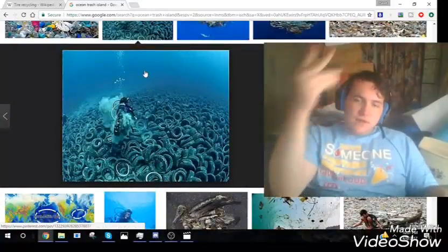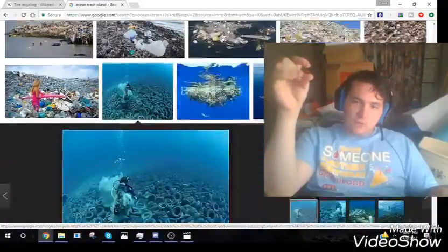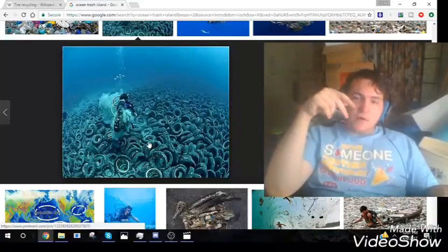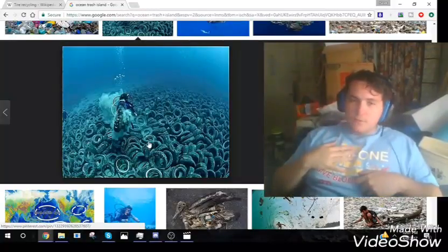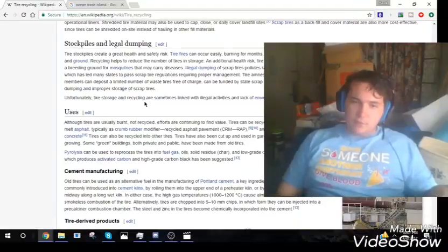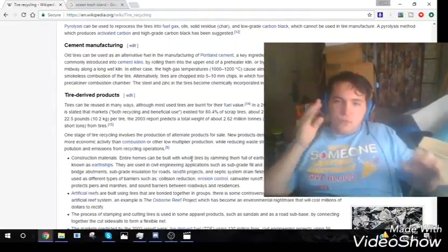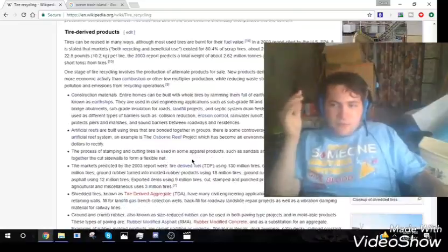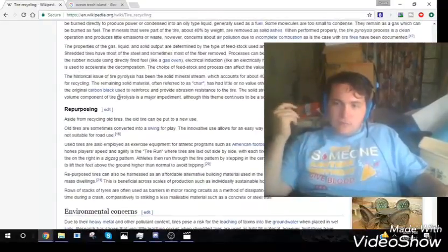Now, one of the things that you'll find when you're searching up the Google terms ocean trash island, well, obviously you're going to find all sorts of these crazy little things, but you're going to see a whole lot of tires. This means tires are just treated as trash. We use them, we take them off of cars, and we throw them away. No, that's not good for anyone. And according to Wikipedia, another thing that happens with tires is that they're usually burnt. And while I don't necessarily know of any good ways that we can recycle tires at home, like we can with plastic and aluminum and maybe glass if we're lucky, we can already see that tires do have some uses, in terms of making them into something that's not so polluting.